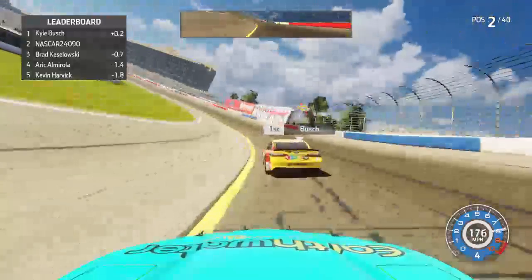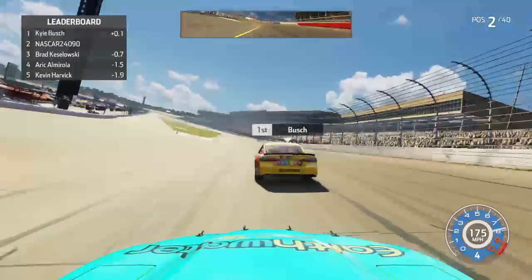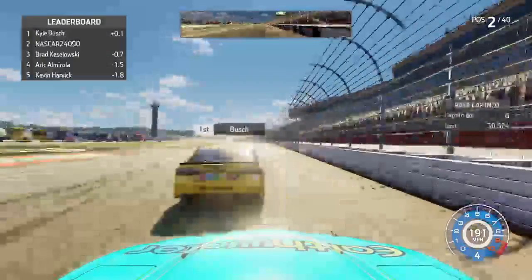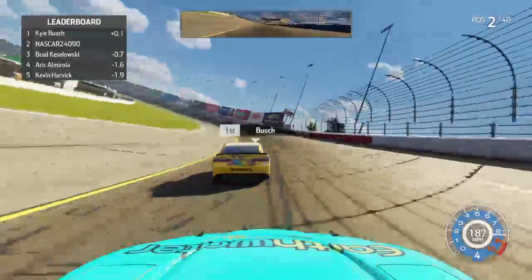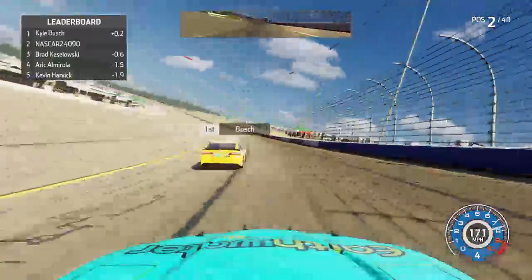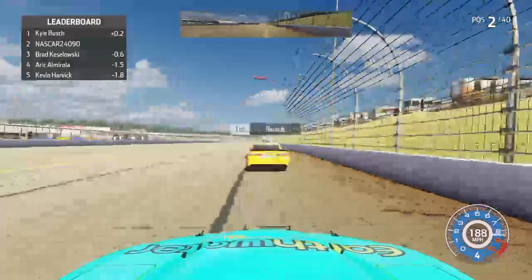But we made a really nice corner there, and we're back to his bumper. We're going to be able to give him a chance. We're catching some lap traffic. Oh, I can't. Kyle keeps squeezing me in turn 1. Gonna have to dive it in the corner here. Gonna give it a lot of power out of the corner. Trying everything I've got to get by Kyle Busch.